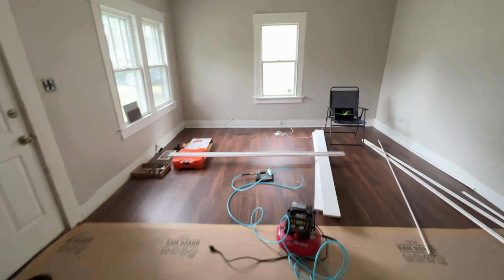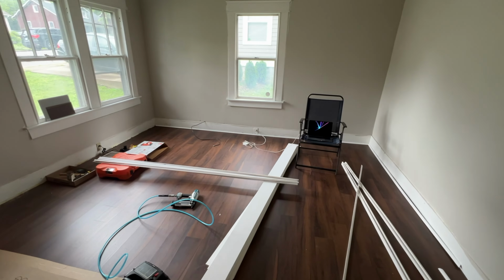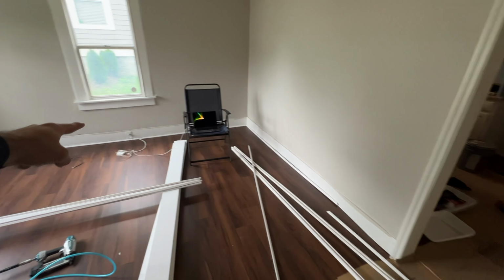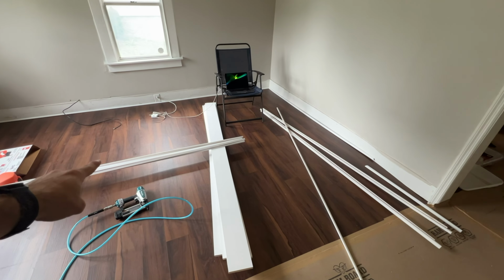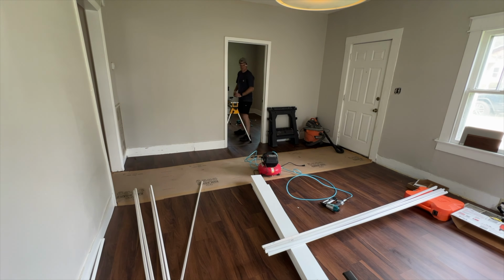Now we have moved into the living room, and I've already started in that corner and just working my way around. And I'm using the ones that I've already painted for this room. The method to my madness for this is, instead of installing them as I cut them, I'm cutting all my pieces first, and then I'm gonna install them. That way I'm just on the ground once and I'm not up and down.